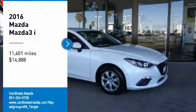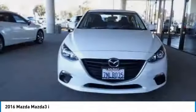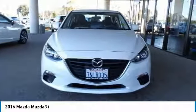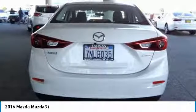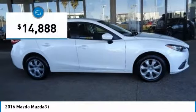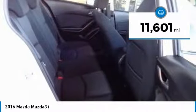You are going to love the 2016 Mazda 3. The Mazda 3 meets your vehicle wants and needs. Powerful and economical, technologically savvy, and boasting top safety features, the Mazda 3 is the total package and is priced below $15,000. This vehicle has less than 15,000 miles.